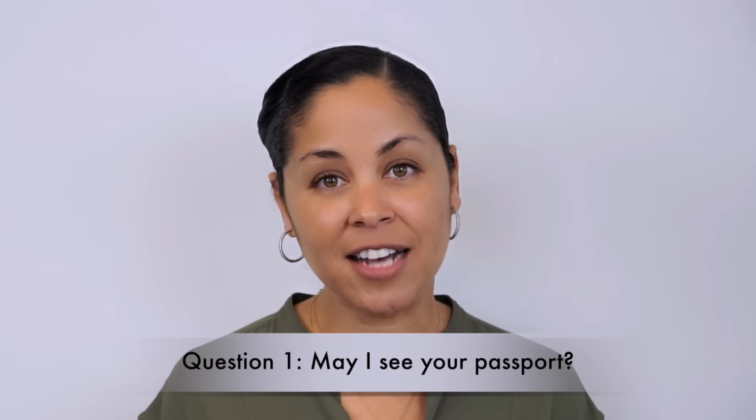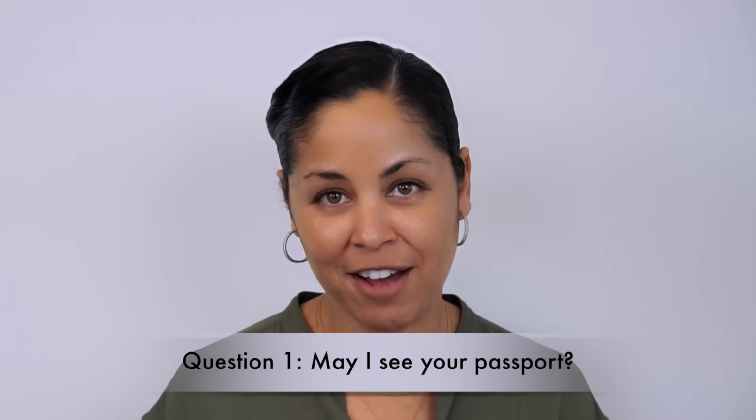The first thing they'll ask you is, may I see your passport? Can I have your passport? Something like that. The way to answer that question is to give them your passport and to speak to them. I know that sounds crazy, but a lot of people will just hand them their passport and look really scared, or they'll start fumbling for their passport, and for an officer that's got a line of 25 people waiting, that's very annoying. So be prepared with your passport and say, here you go, or sure, here it is, something like that, so that you've started the conversation with them.